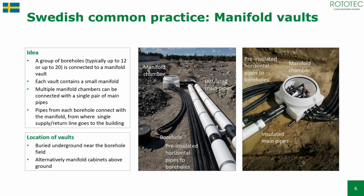So you can connect this manifold chamber. You could have a second manifold chamber here and a group of boreholes up here, and then you can have the main lines run. You can have a T connection here, or have the main lines run through the manifold chamber. And each vault contains a small manifold that's inside the vault. So this is how it looks in Sweden.